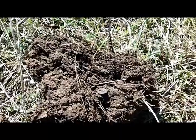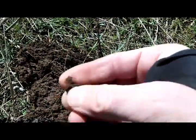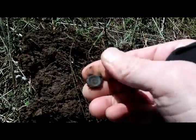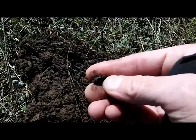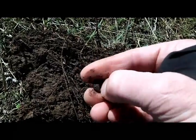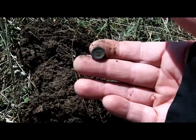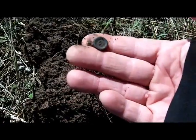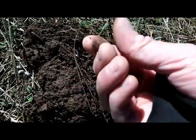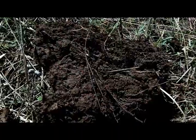I think we got our first button. Little tiny, tiny thing. Yeah, it's a button. This might be a child's button. Yeah, that's what I would say. It's got like a little star or something on it. Nice little button, about 4 inches deep. Moving on.